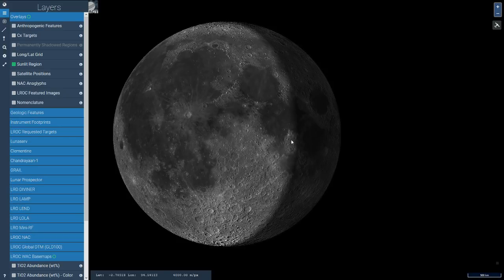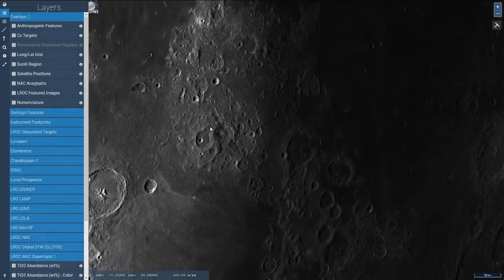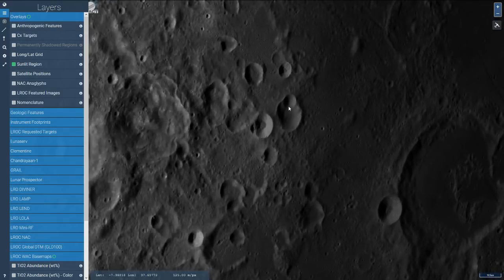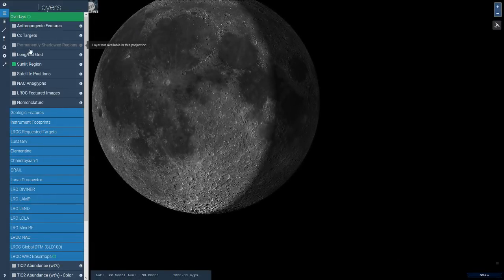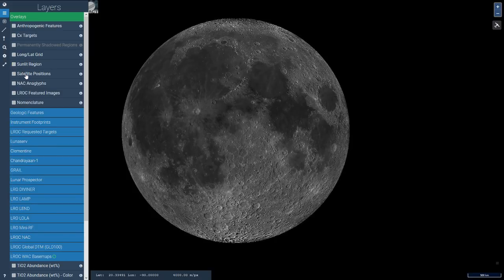This is just an overlay. It's not showing proper shadows, as I can prove to you as I zoom in. Now you see how it's just sort of fading away. And if you notice, the shadow on this side of this crater is on the wrong side. It should actually be on this side. So it's not actually correct. But that said, it just shows you what the moon's phase is right now, and that's kind of cool. I always leave it off because I don't need that.